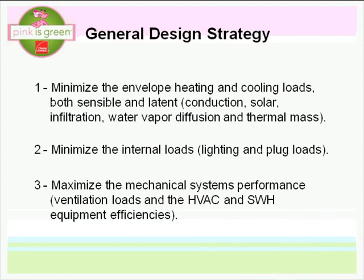Let's start with a general design strategy, which has three major principles. First is to minimize the envelope heating and cooling loads, both sensible and latent. Second is to minimize the internal loads. And the third is to maximize the mechanical system performance. My presentation will focus on envelope strategies, while subsequent speakers will address the other two strategies.